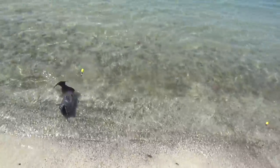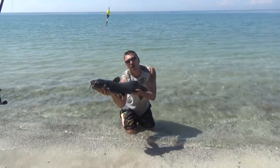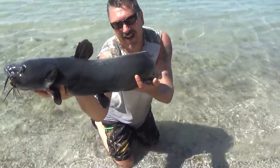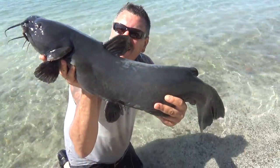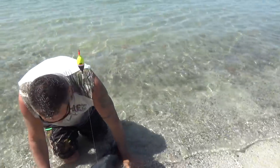All right. Nice one. Look at the size of that monster catfish. Wow. Look at the size of it. Morgan, you got him on there? Walk closer so you can get right up in there. Come closer. Wow. Big monster cat. Look at the size. Another monster cat. That's nice. That's heavy. All right, I appreciate you filming them for me.